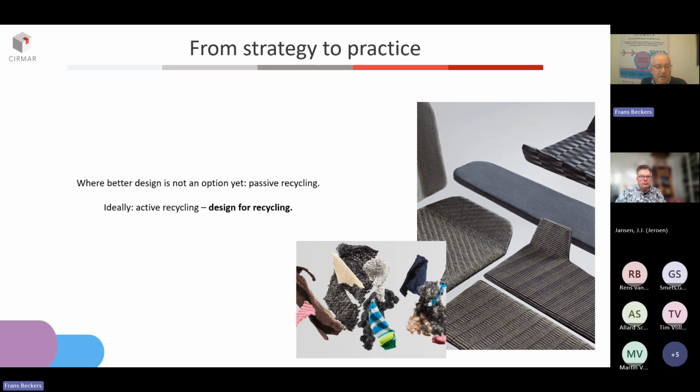We already have recycling in place in the current market, and we call that passive recycling. We try to make the best out of it after a product has been used. But the ideal situation, of course, would be that we could grow to active recycling, where design for recycling or design for disassembly is built into the design of a product or even a material. And in the actual industry, we see that's still a very, very small minority of examples where the end of use and the next use of a product is taken into consideration, and that could be improved.